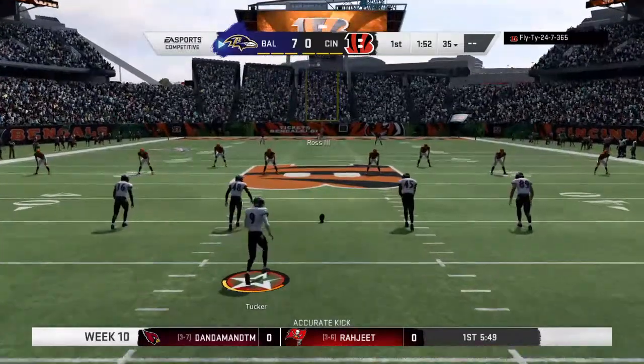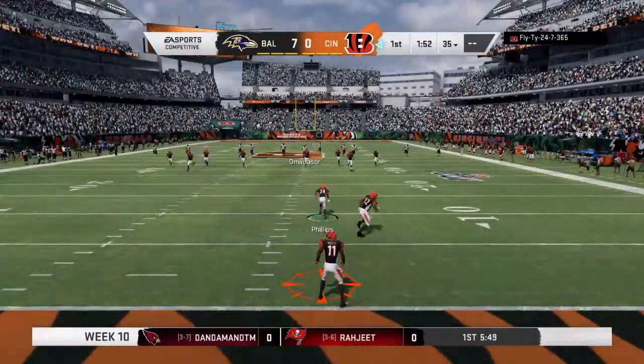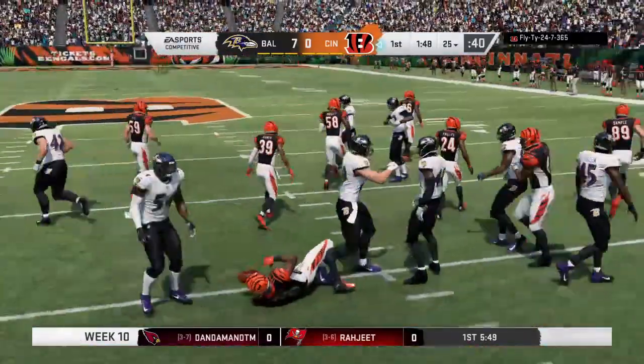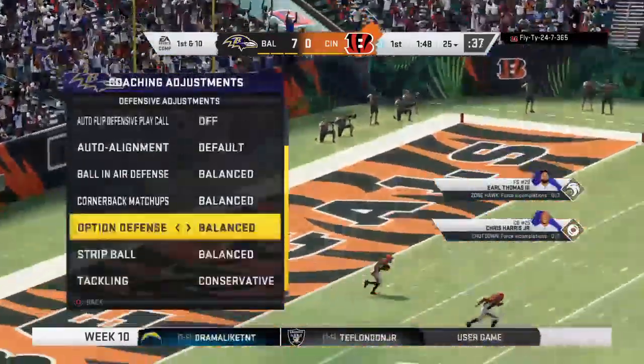Tucker now to kick it away following the touchdown. This will be taken in at the 1. And not a bad return here. He gets it out to the 25-yard line. At their own 25-yard line.